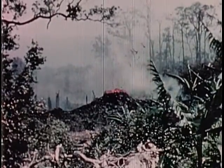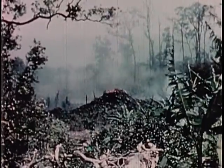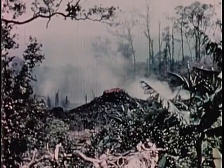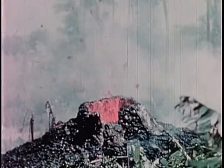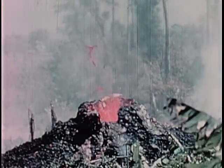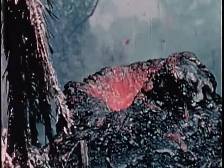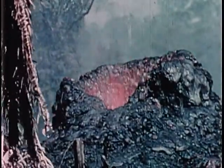As activity continues, a small spatter cone is built at the vent. This one is about 10 feet high. Showers of spatter falling on the side of the cone build it up. A closer view shows the rapidity with which the blobs of spatter striking the cone cool and darken.